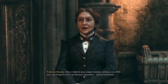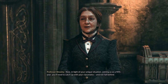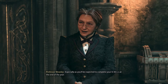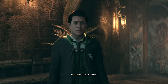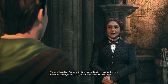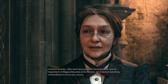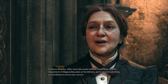Now, in light of your unique situation, joining us as a fifth year, you'll need to catch up with your classmates and not fall behind. Especially as you'll be expected to complete your OWLs at the end of the year. OWLs? Yes, your ordinary wizarding level exams. They will determine what type of career you can have when you leave here. After much discussion with the headmaster and the Department of Magical Education at the Ministry, we've devised something extraordinary to ensure your success.